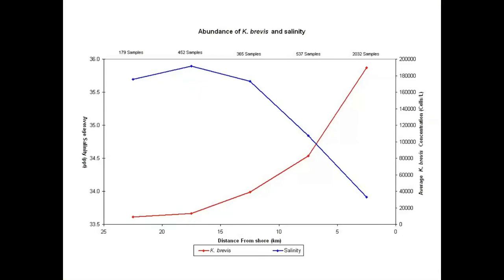Clearly, K. brevis doesn't thrive in fresh water, but is there sort of a low salinity sweet spot between the Gulf salinity and the coastal estuary salinity? I think it prefers full strength seawater, but it'll tolerate down to about half strength seawater.